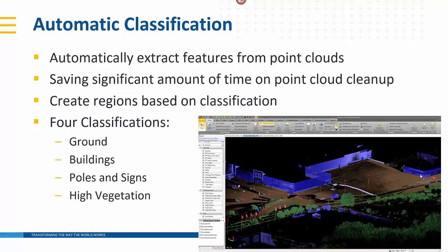Automatic classification is essentially one step further, where in addition to ground, you can also extract buildings and poles and signs and high vegetation, really allowing you flexibility with point clouds and reducing the time that is required to clean up your point cloud project in order to arrive at the desired DTM models and deliverables.